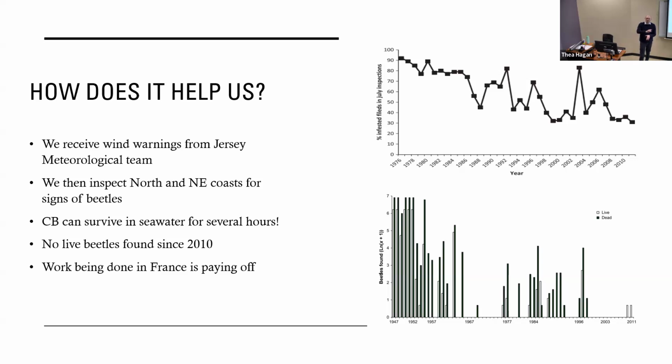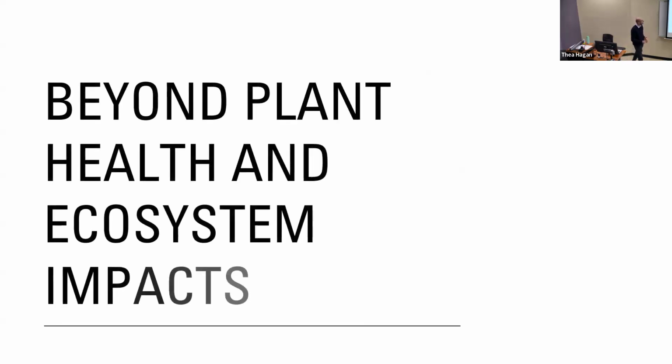We walk along the beaches. It's a really nice survey in the summer. We get to go out and walk along the high tide line. We go, oh, I'm looking for Colorado beetle and I'm getting paid to do it. Great. So one of the better surveys, they're not always like that. Interestingly, they can survive in seawater for hours. They're quite hardy. So yeah, that's just a little case study on how collaboration with colleagues in France has helped us not have Colorado beetle and not have as much of a threat of it coming over, right?